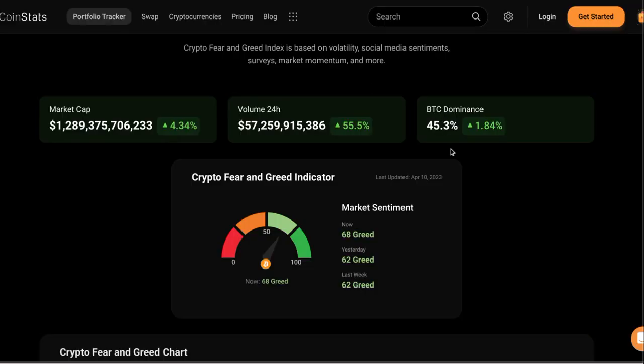Here's the crypto fear and greed index. Look at that volume. Boy, that's good to see. Market cap's up 4.34%. Volume's up 55.5%. Bitcoin dominance is up to 45.3%. And we are up 6 clicks to a 68 on the crypto fear and greed indicator.